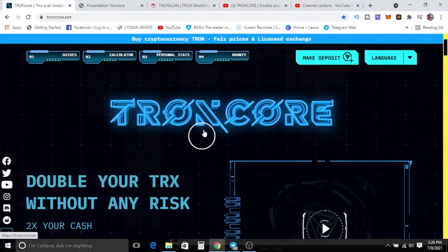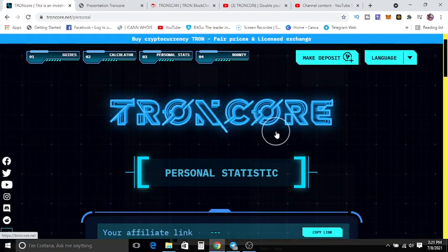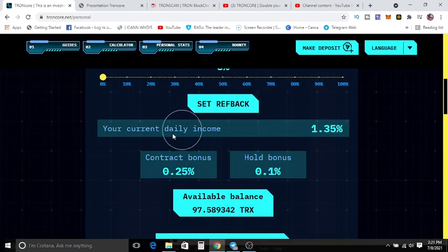I can show you that in my back office. You just have to go to personal stats here, and in fact now I'm getting all three bonuses. As you can see, the daily income is 1%. If you add the contract bonus of 0.25 and the 0.1% hold bonus, since I have spent 24 hours without withdrawing, that's why I'm getting this. So if you add 1, 0.25 and 0.1%, you get 1.35%. And this has to be different for people. There are some people who withdraw every day, so they won't be getting this 0.1%. So this daily income has to be different for all members of the platform, depending on your choice of withdrawing or not withdrawing.